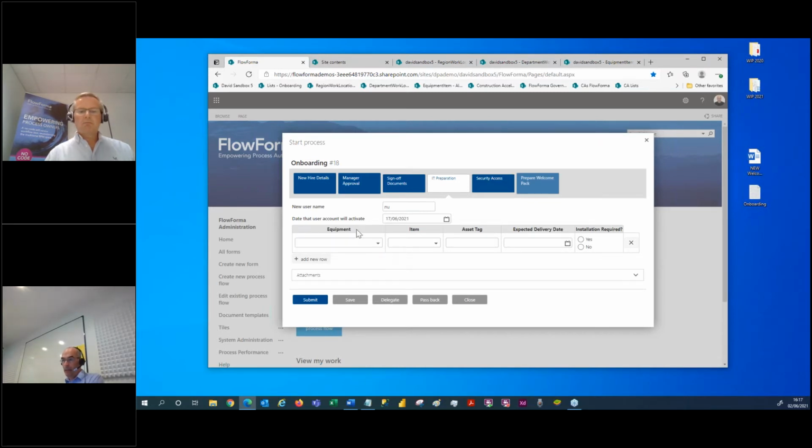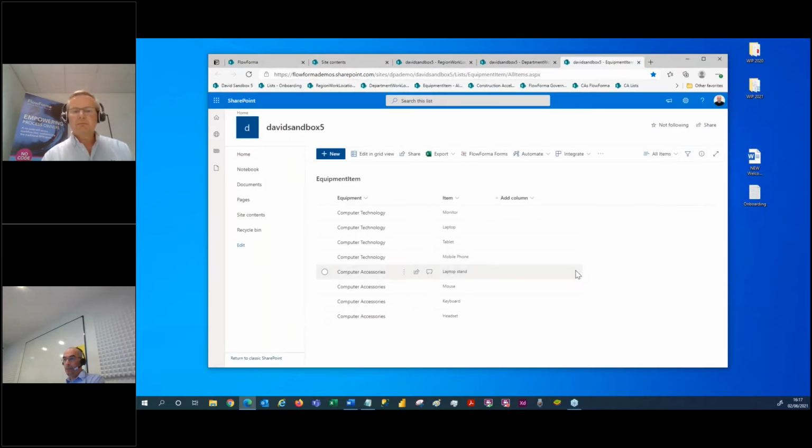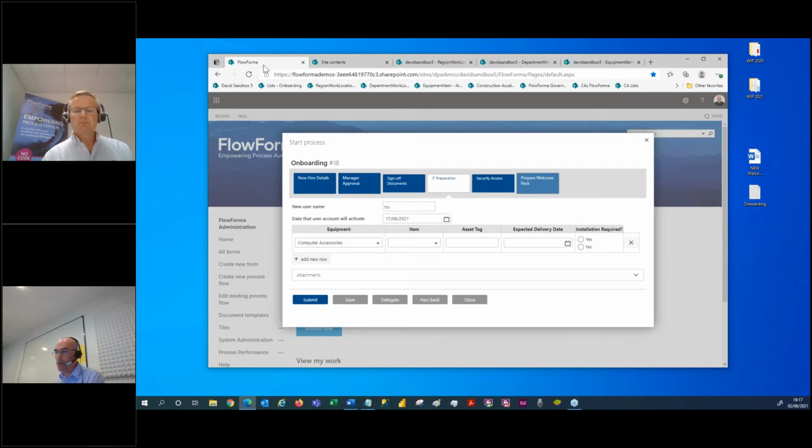What we have here in our initial column is a list lookup. So we're looking up computer accessories or computer technology. If I choose computer accessories, we're using that to filter a second list and only display items specific to computer accessories. Okay, gotcha. Again, very, very simple thing to set up. I mean, there's the list there. Very easy to set up, but very impactful when it comes to end users engaging with the form and the overall end user experience.